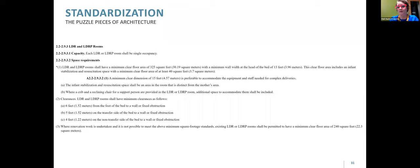Minimum clear width of 13 feet at the head wall, that has to do with the amount of people that are going to be up there, the amount of medical gases that it needs to accommodate. So it's really just making sure that there's enough space in this room for all of the action that is going to take place in an LDR. And then also the 40 square feet of clear space for the exam space for the baby, to make sure that there's enough room for staff to come in and make sure the baby is okay.